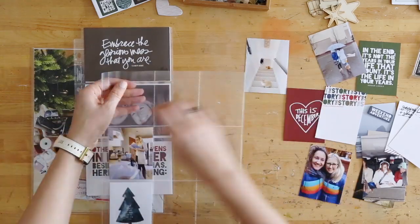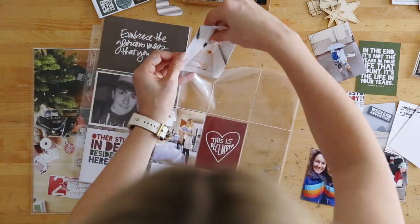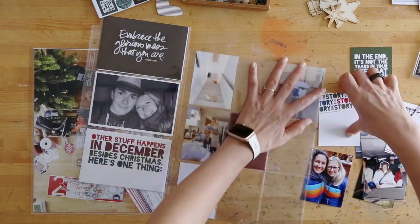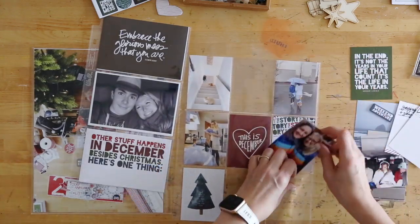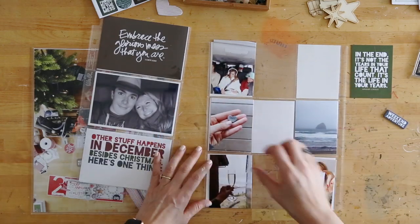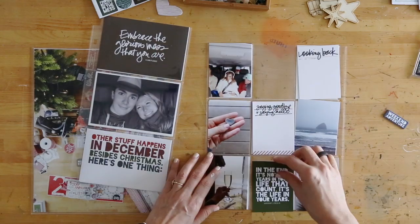And then I did start to fill in the 3x4s with some of the photos and cards just initially. I like doing that because it helps me remember or see things kind of more globally, I guess. Hopefully that makes sense.